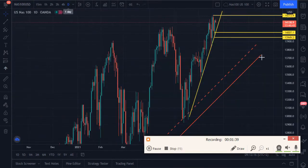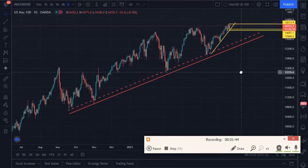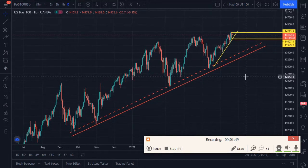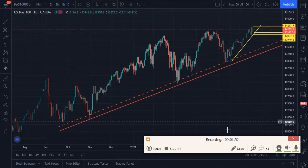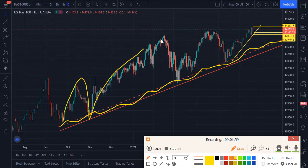This is now the daily time frame. So on the daily time frame, I want you to see something. I'm just trying to squeeze this on the screen so that you can see. You can see that we have this zone here as a support, and the market is doing something like this. So even here, obviously the market can still reach this area, 13,500. I think the market can still reach that area.